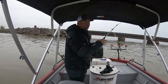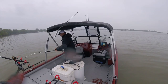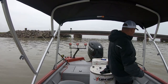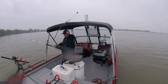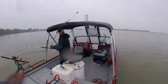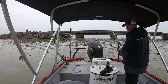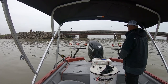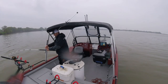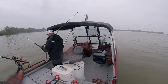Now this is some of the simplest fishing you guys can ever do. Just cut bait. Oh my. I think we got a dandy one on here. No, we're just using cut gizzard shad, nothing fancy. A double hook style rig. And we got a big old channel cat here, boys. Oh yeah.